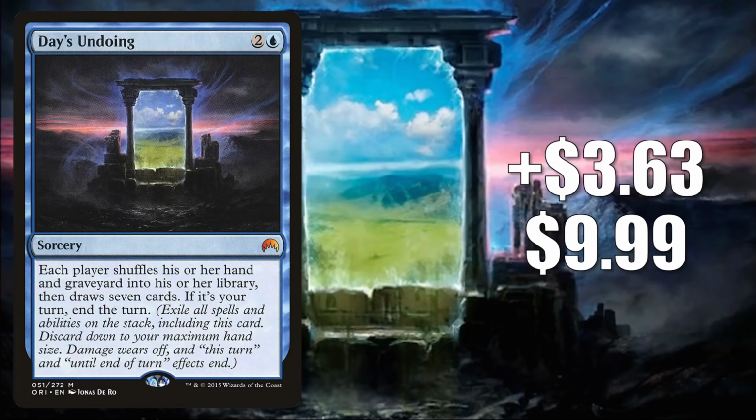Number 9 is Days Undoing. This goes up $363 this week to $999 for a 57% increase. Now, this card has been slowly trending up for a while now. It's been escaping the market watch because it's been going up pretty gradually. This week, though, we see a pretty big jump.